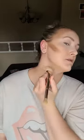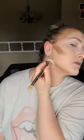It's going to blend off when I put my bronzer on anyways, so it's not really going to stick around, but I'm just wiping off any excess contour that I would have before I go in and further blend. But that is my contour on my jaw. I'm just going to make sure I have enough where I want it to be.